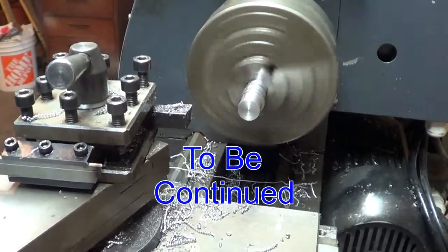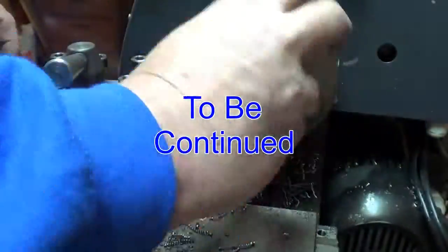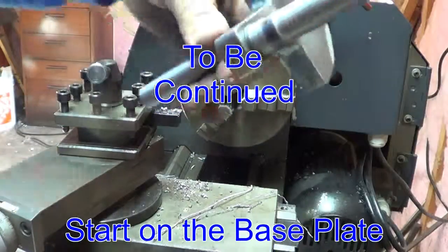Trimming the end. These are going to end up being welded into the crank webs. Enough room for a solid weld, and then I can grind smooth.